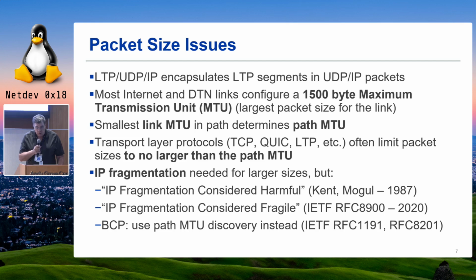The LTP protocol encapsulates LTP segments in UDP/IP packets. Most internet and DTN links configure a 1500 byte maximum transmission unit, which is the largest size packet for the link. The smallest MTU in the path determines the path MTU. Transport layer protocols like TCP, QUIC, and LTP often limit the packet size to no larger than the path MTU.